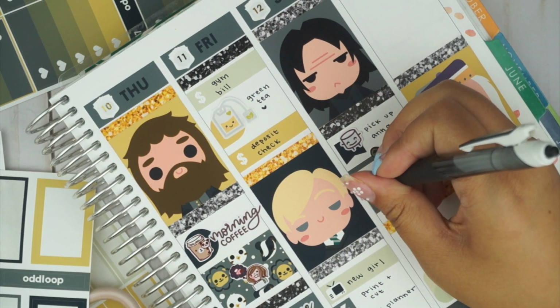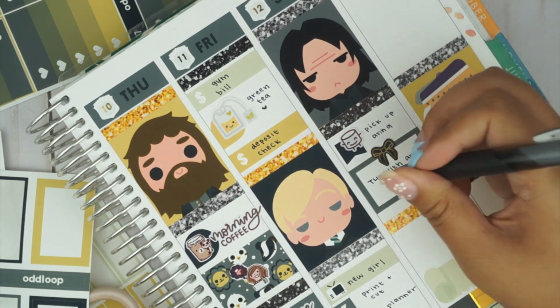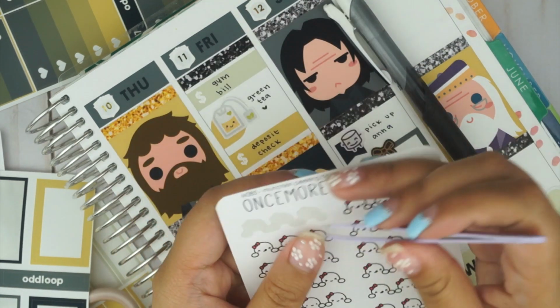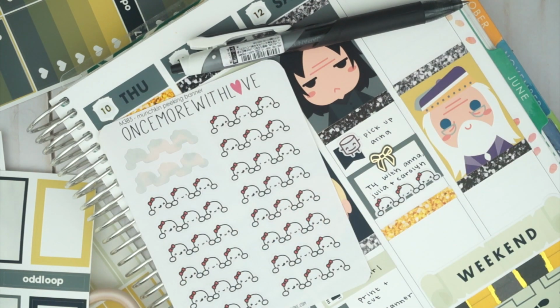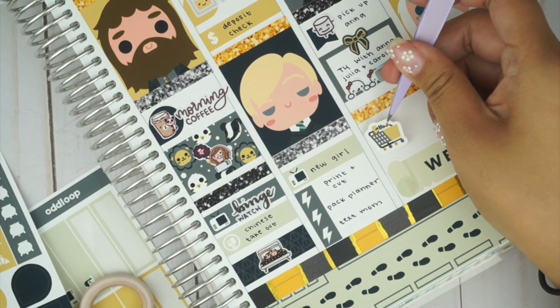I topped the half box with a gold foiled black bow from Clever Gal Crafts and used these three Peking munchkins from Once More with Love at the bottom. I believe this was the first time Carolyn tried Hong Kong style egg puff waffles, which is like a not too sweet pancake-like treat. If you haven't tried it before but see it on a menu somewhere, you should totally try it out.